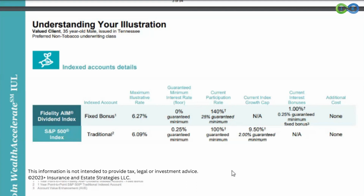One of the reasons I like Lincoln right here is that they do have an uncapped account. So this Fidelity AIM dividend account also has a fixed bonus built into it. It's one of the few products on the market that has a bonus built in that doesn't also come with an astronomical cost. Okay. So the way this works is you can see there's no cap here, right? So if the S&P does a positive 20% this year, they're actually giving you 140% of 20%, right? So it's a very large participation rate that they're currently offering.